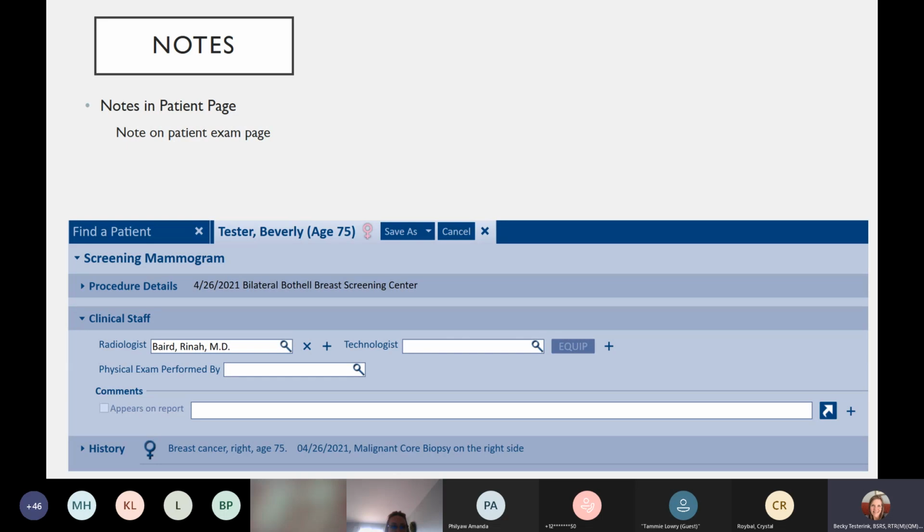Another way is in the patient page, in the patient exam page. You can see this patient here under the clinical staff. You see the comments. That's a place to put a note in there. You have the option to put multiple notes. You can choose a note to go on the report just by checking that box. It says appears on report.